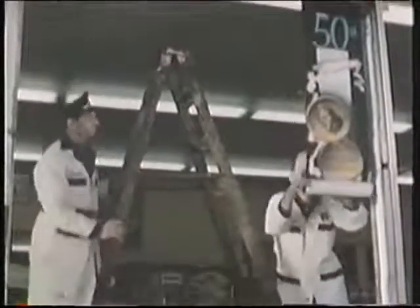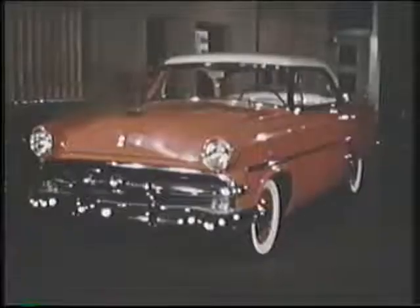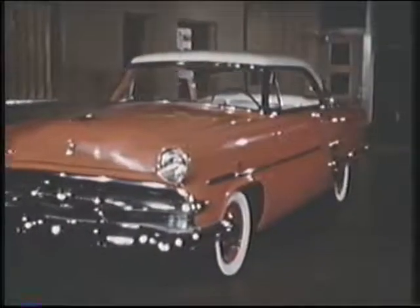In 1953, Ford celebrated its 50th anniversary. The company had come a long way since the Model T.